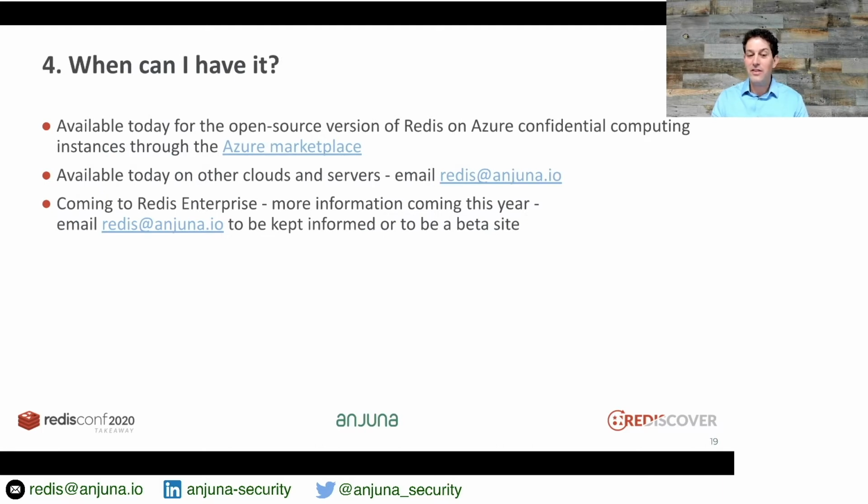Now the last question that you hopefully have is, when can I have this? This is available today for the open source version of Redis on the Azure Marketplace, if you're running on Azure Confidential Computing, which is the Azure instances with Intel SGX on them. If you want to use this on any other clouds or within your own data centers, just email us at redis@anjuna.io and we'll be more than happy to give you access.